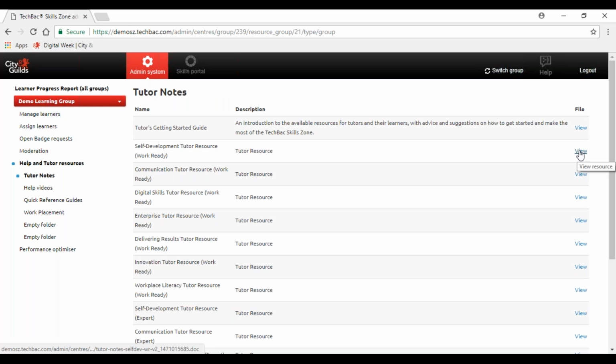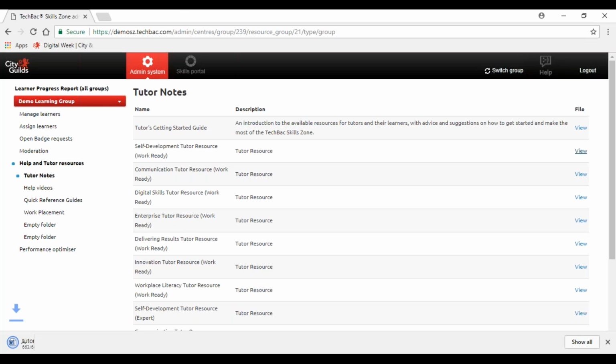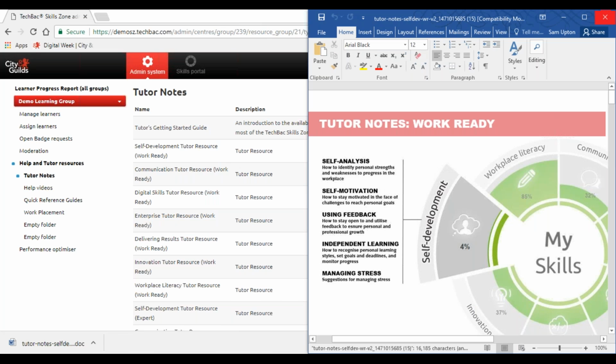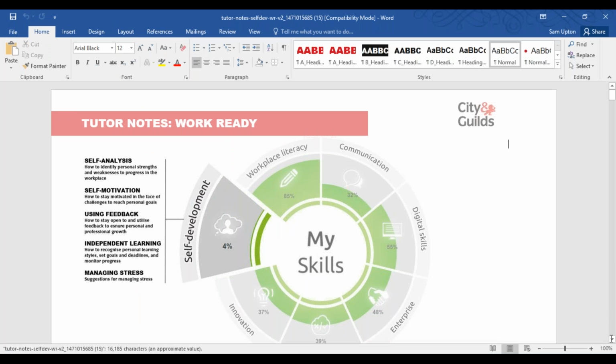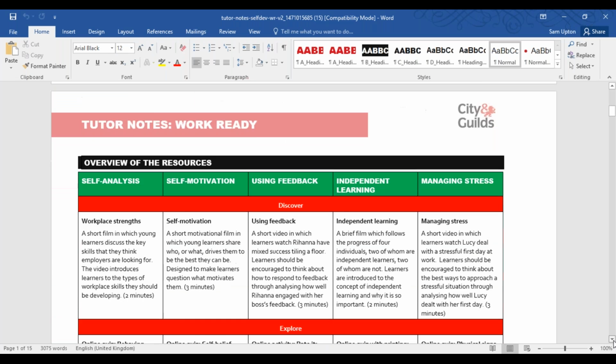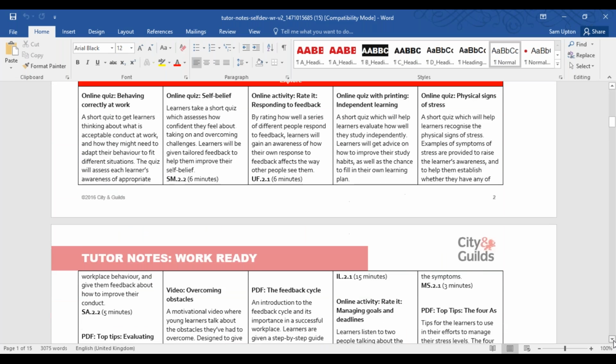Okay, so if I come into here and click on self-development, it's just loading here at the bottom. Okay, and if I just scroll down, you can see here that it tells me how long each of the sections will take to complete.